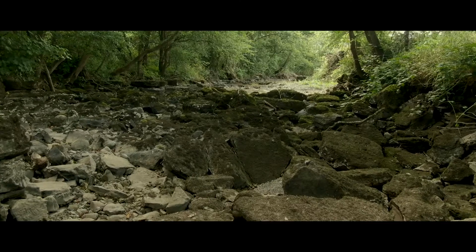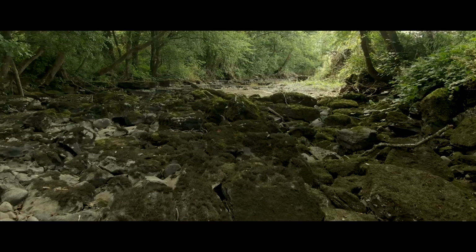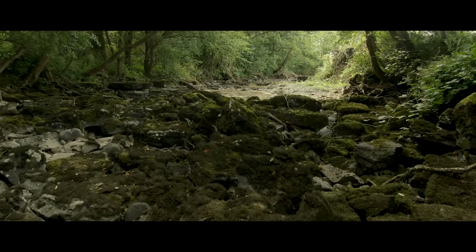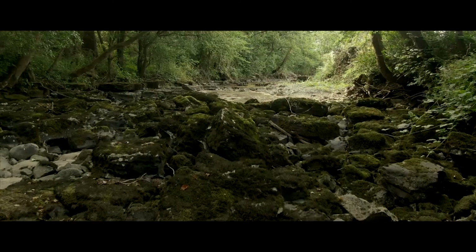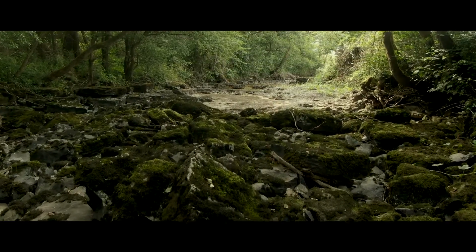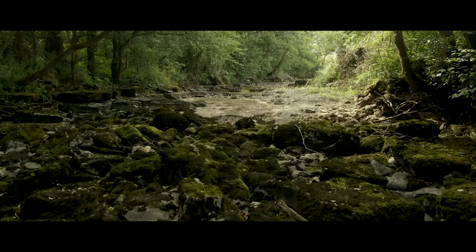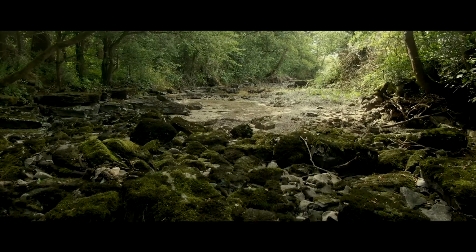But this is a big, wide river bed. It's about 20 meters wide. The river itself, during winter, is about 2 meters deep. But here in July 2022, there's not a sign of water. And that is nothing to do with climate change.